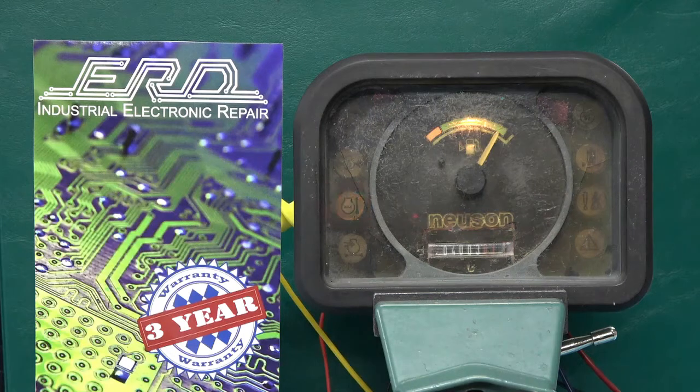At ERD, we work on a wide range of construction equipment instrument clusters for many OEM brands including John Deere, Hitachi, Cat, and Komatsu.